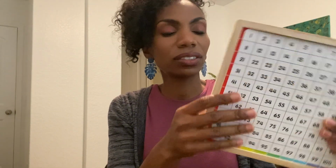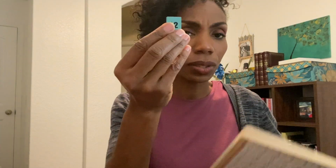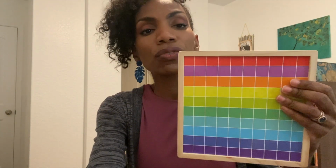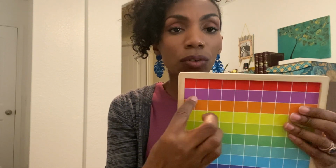And so we found some activities like this. It's like a little number board, and they have these number tiles, and they can put the number tiles on here and sequentially build things. Now there are different ones. We got one that was color coordinated. So for the first set of 10 numbers, they are all red tiles. From 11 through 20, they're all purple tiles, and you can see how everything is color coordinated.